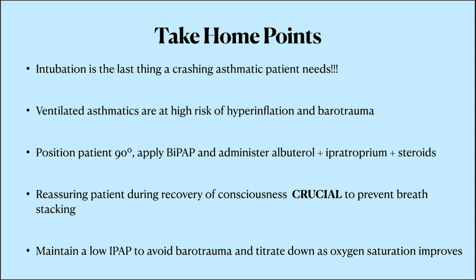When the patient does start to recover consciousness, it's absolutely critical that you reassure them to make sure that they're not getting too anxious and breathing really fast, because that's just going to cause air to build up in their lungs when they don't have a means of getting it out yet. And while ventilating the patient with BiPAP, we should make sure to keep the IPAP fairly low to avoid barotrauma and titrate it down as the oxygen saturation improves.